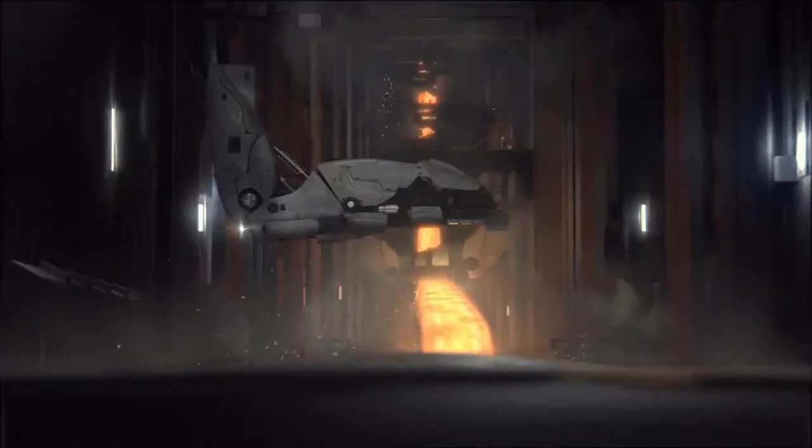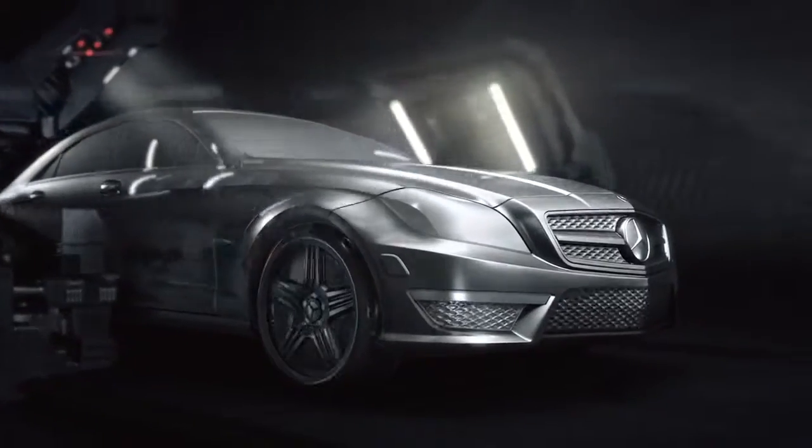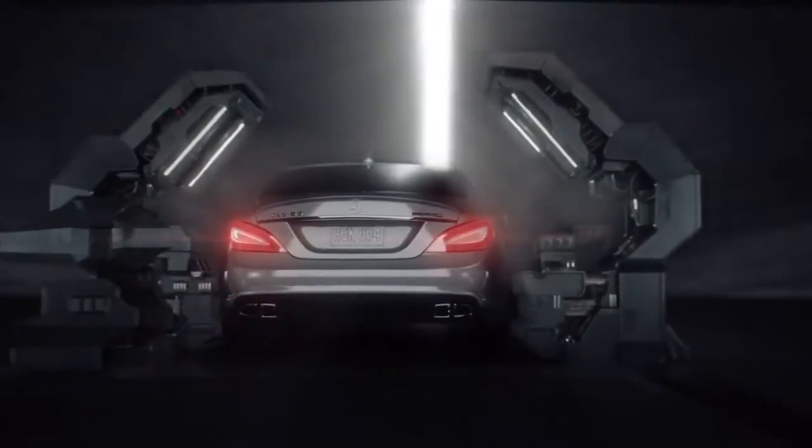The commercial starts off with sort of an explosion. This commercial is about raw materials. It's kind of a little bit of a story about how an idea can form. It emerges from nothing. It's about metal taking shape to be something so beautiful. It's called The Rising. The idea that we came up with was this incredibly futuristic environment, this technologically advanced factory where the CLS was born.